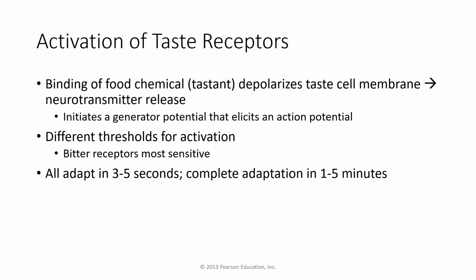So different thresholds for activation. Bitter receptors are the most sensitive because most of the time bitter things could be super healthy, right? Like some of our greens are bitter and they're really healthy for us. Or bitter things can be more poisonous. So in nature, not a lot of things that are sweet are poisonous. Artificially, yeah, but not necessarily in nature. But some things in nature that are bitter happen to be poisonous.